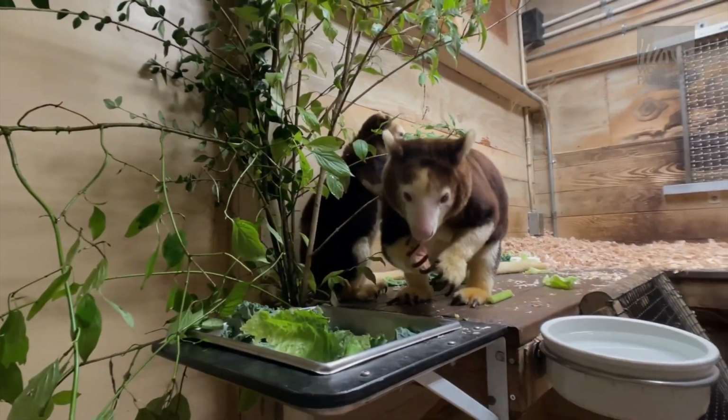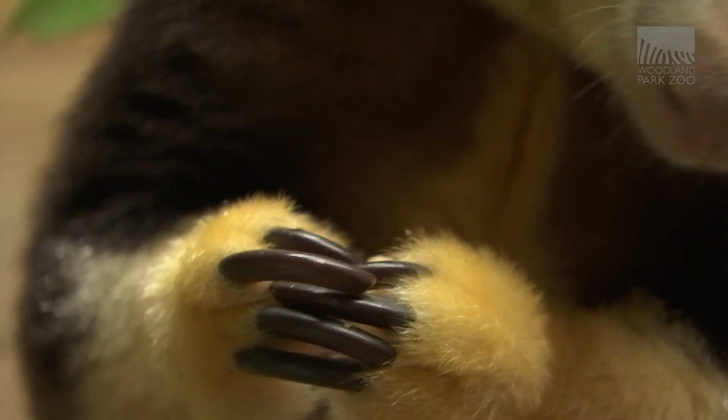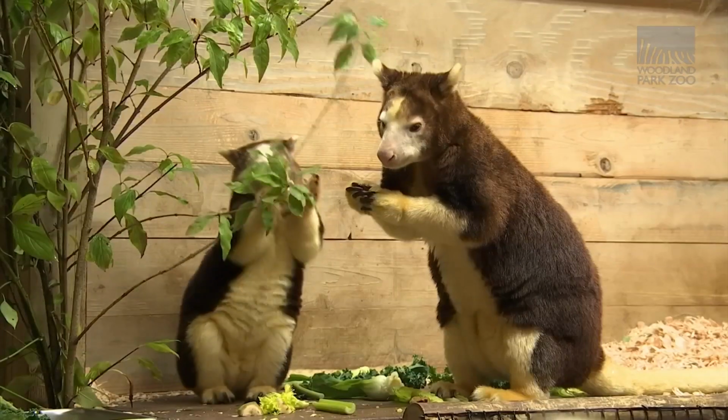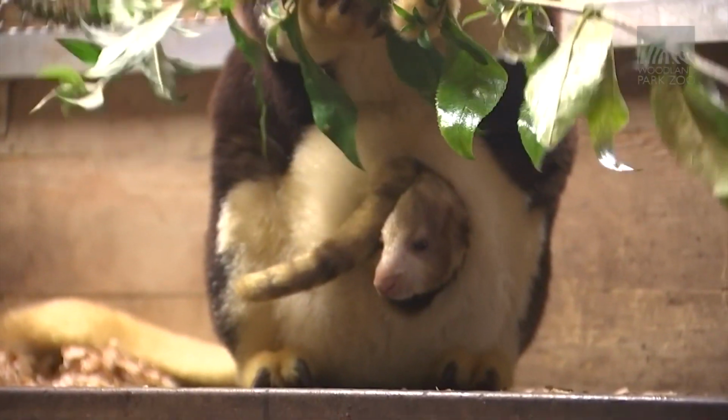Remember Alana and Finny? Well, they aren't the only tree roos at WPZ. There are actually 5. Oh, and Finny isn't Alana's only baby. She's had a lot. Grandbabies, too. Here she is 3 years ago with a different joey popping out of her pouch.